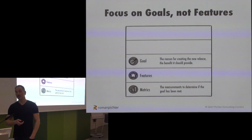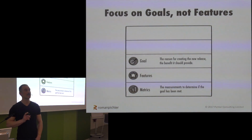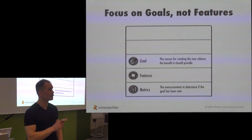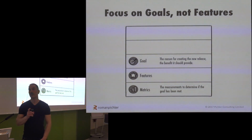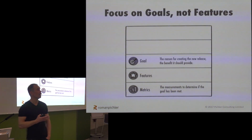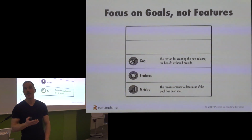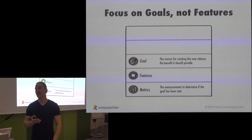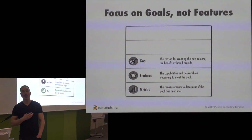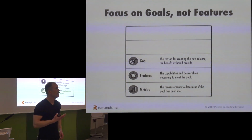Now I do like features on the product roadmap, but what I would suggest is that you derive your features from the goals. So the goals should come first. Agree on the goals, and then derive the right features. Ask yourselves, what does it take in order to meet those goals? So if I want to acquire new users, do we have to add new features? Do we have to optimize existing features in order to meet that target, in order to meet that goal? So it's more about capabilities, it's more about deliverables.